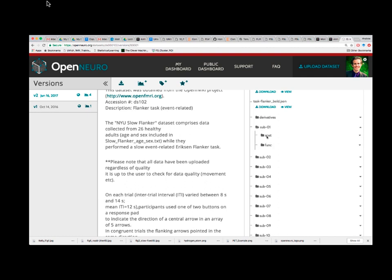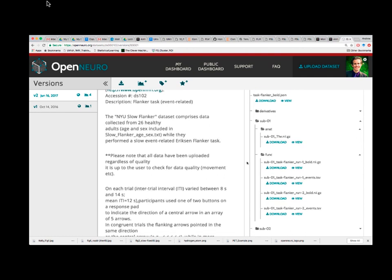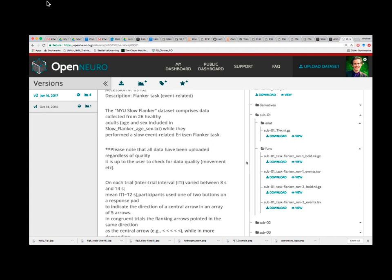Within each subject directory, there's an anatomical directory, there's a functional directory, and if they had diffusion data, there'd be a diffusion directory. Pretty simple. Within the functional data sets, they have each functional run and then an associated events file.